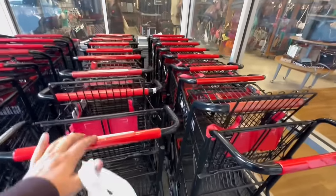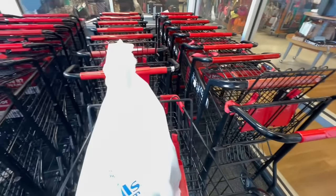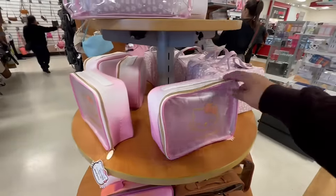All right, friends. So I did secure the Kaopy from my friend. There wasn't too much at Marshalls, so I decided to pop into TJ Maxx, which is right down the street. So let's see what they have here. All right, so they actually have some cute stuff here.